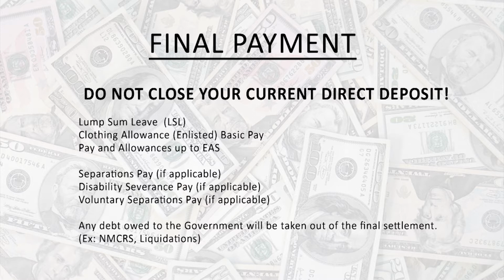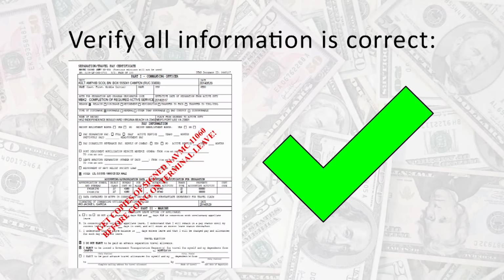Any debt owed to the government will be taken out of your final settlement. For example, Navy Marine Corps Relief Society loans, liquidations, or missing gear checkages. This is an example of your NAVMC 11060.